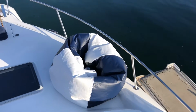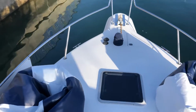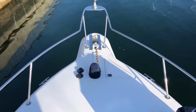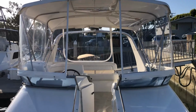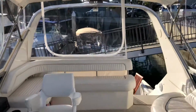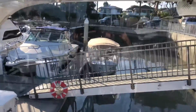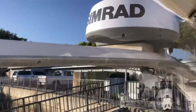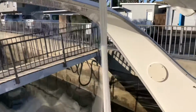Got a couple of the modern beanbag chairs up here on the bow. Anchor windlass. Nice deck hatch for ventilation in the forward hatch. Looking back onto the Flybridge, you can see the crystal clear strata-glass enclosure. Brand new Simrad high-def Doppler radar.